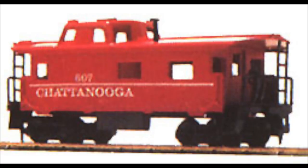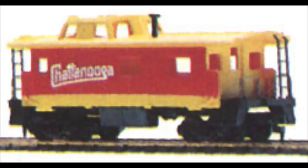The solid red example carries the road number 607 and includes a white stripe. The yellow and orange model is unnumbered with a road number and features Tyco's Chattanooga stylized logo in white on its side.